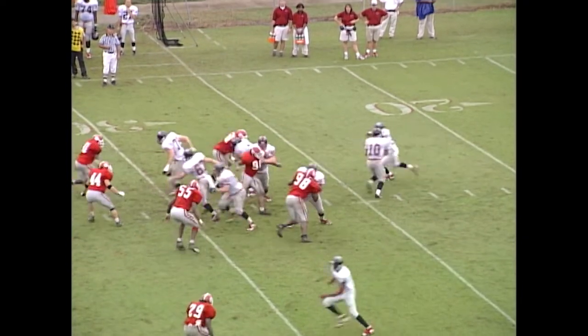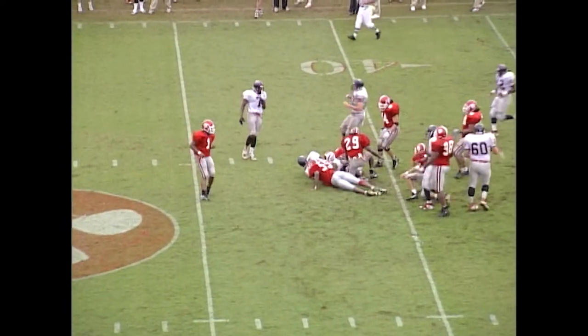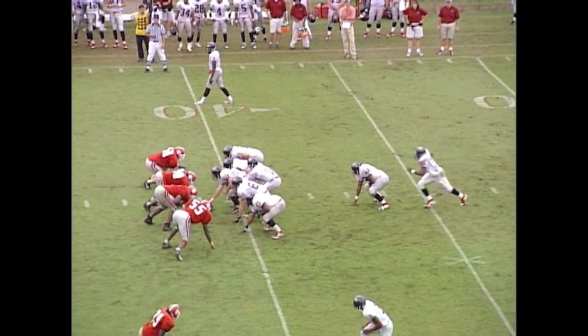Winston Williams in motion. Delayed draw up the middle. Some room to Marcus Ray, to Marcus Cross, to 40. First down for the Blazers. Mosley and Winston come to this side. Lofton to the far side. First and 10 for the Blazers at the 41-yard line.